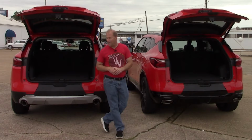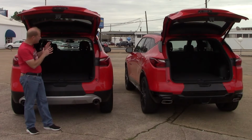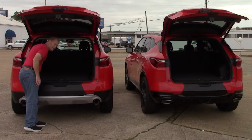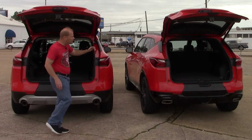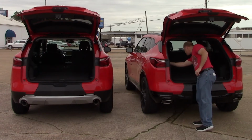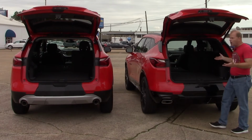So just a little something that everybody might want to know about. Now, one more thing I do want to show here that you're going to get on every trim level of the Blazer, let's hope you can see this, is that you can automatically lower those seats from the rear right here. There's a release on both. Let's see if we can do this one, just so you can see. Reach in here and do that, and there you go. Just so you can know what's there.